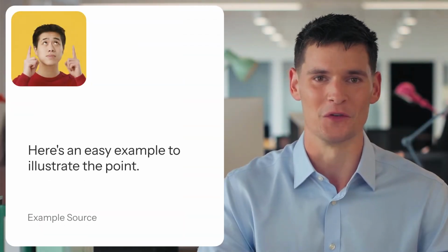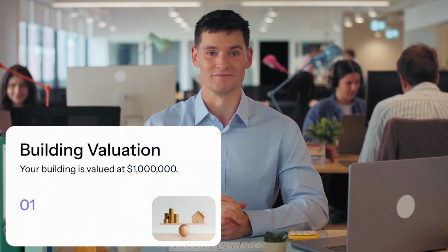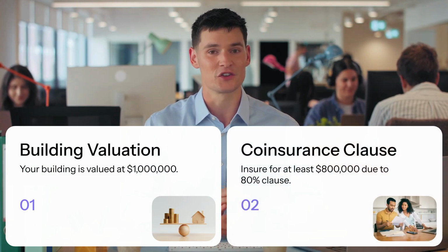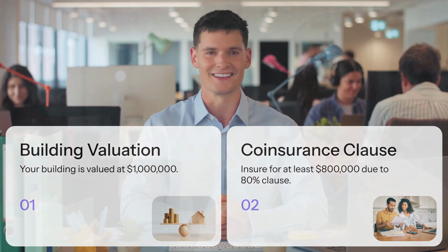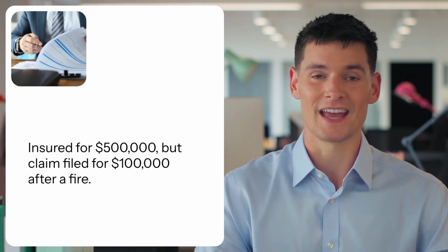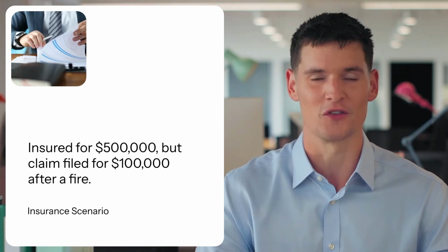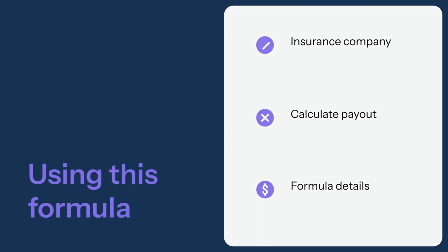Here's an easy example. Let's say your building is worth $1 million and your policy has an 80% coinsurance clause. This means you're required to insure the property for at least $800,000. But let's say you only insured it for $500,000. Maybe you were trying to save on premiums. Now imagine you suffer a loss, like a fire, and you file a claim for $100,000. The insurance company will calculate your payout using this formula.